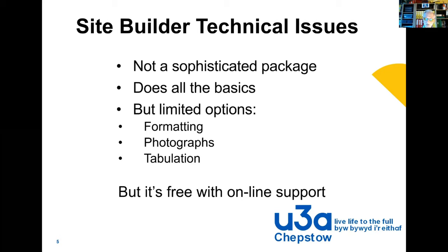And bear in mind, it's free, and it does have free online support. And the other thing which is very useful is that the Site Builder team will take advice. If you think that you can give them some information that will improve the package, they will take that on board. And when I use the Site Builder package, I still see things that I've advised them to improve, and I think, oh, that is something I advised them to use, and they've updated the package. And that's not something that you get with a lot of professional packages.